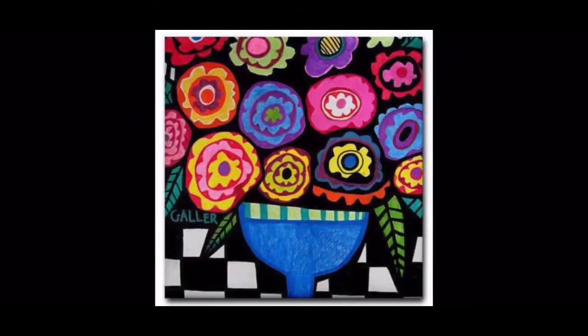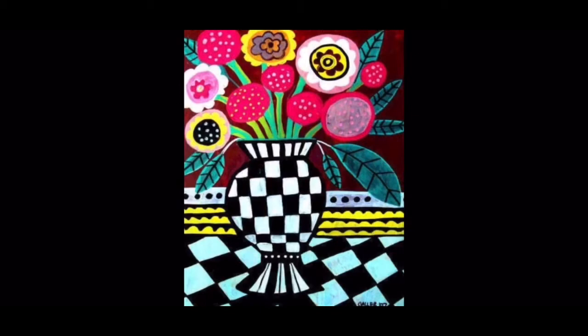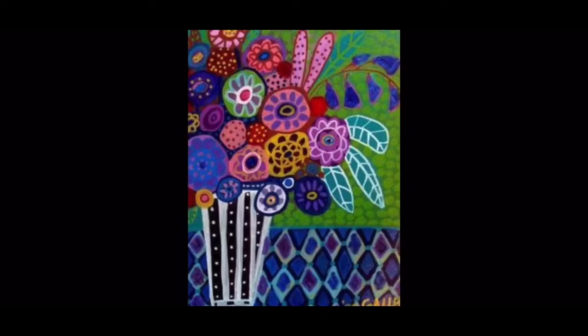Today's art lesson will focus on Heather Galler's beautiful still life paintings. A still life is a genre of art that focuses on an arrangement of still objects, such as fruit or flowers. Here, you see Galler uses bright, bold colors, contrasted with a lot of black and white in her vases and backgrounds. Her flowers are imperfect, with simple shapes and lines, and lots of color.